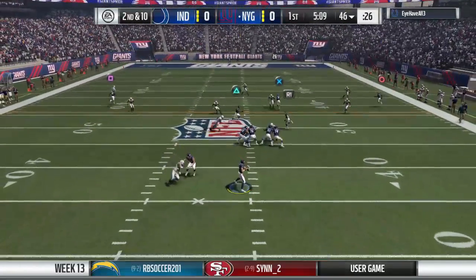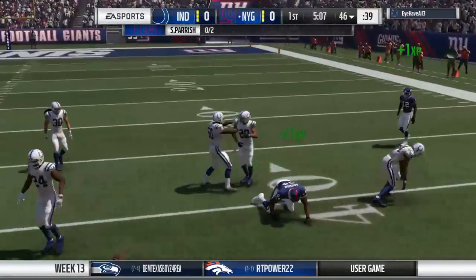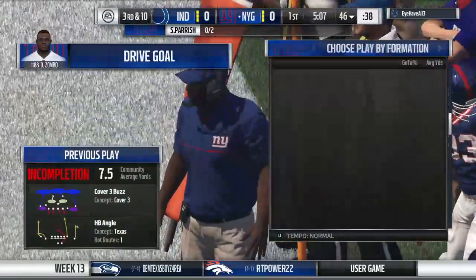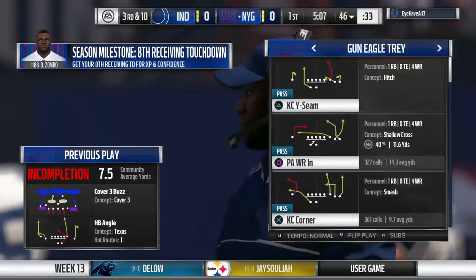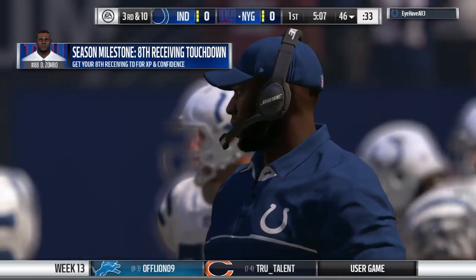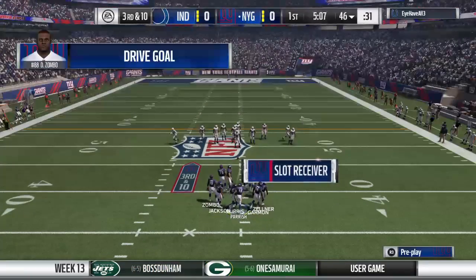He'll try again with the arm here on 2nd down. And the hit jarred it loose. It's incomplete. After watching him drop that slant, I can hear my old coach's voice ringing in my ears right now. You can't run with the ball until you catch it. Trying to get those yards before he secured it.